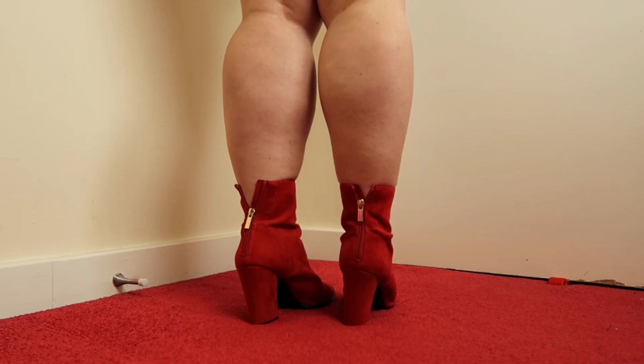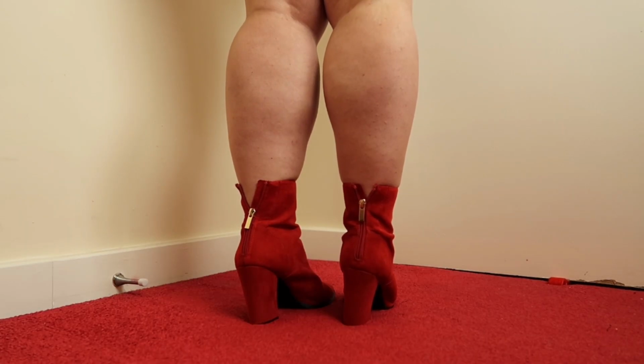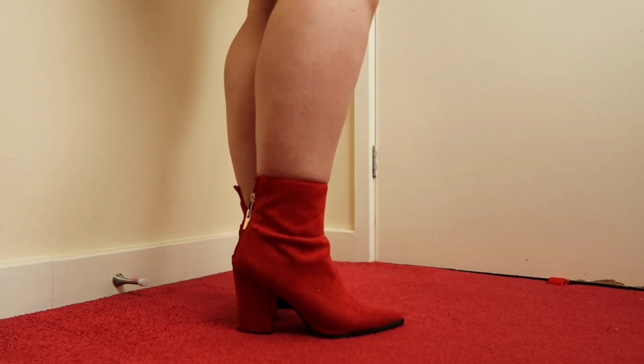They only have a short heel on them, so they're much easier for me to walk in, especially since the heel is quite wide and chunky. As for the overall fit of them, these have a longer zip enclosure at the back, which again I found difficult to zip up all the way on both sides. Definitely more so on one side than the other, as you can tell from this try on.